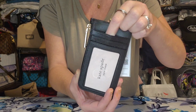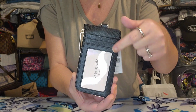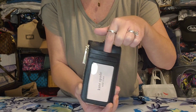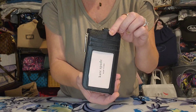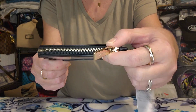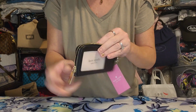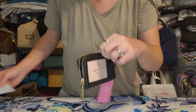And these actually feel fairly pliable. A lot of times when you get compact wallets or card holders like this that have the outside slots, they can be really, really tight and really stiff. This one doesn't feel overly stiff, so I really like that. And then up here, you have your zipper pull that has the little branding on it, of course, and it is an L-zip, so it goes down the side, which lets you open it up really nice and wide.